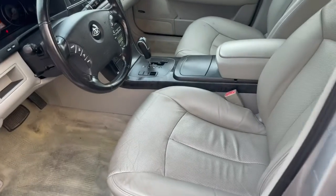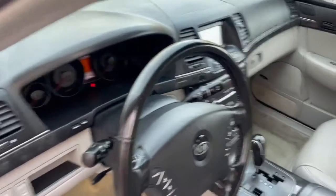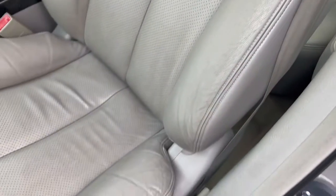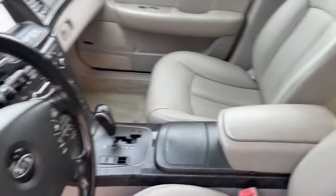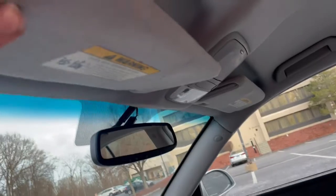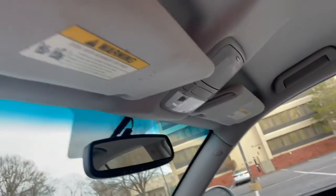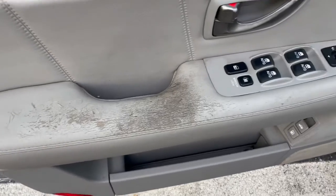The interior is pretty decent on this car. It does have some carpet stains, but the steering wheel is very nice. The dash is nice. This seat's in good condition. It shows normal wear, but all in all, it's in good condition. Center console is not worn out. The only thing I did notice on this car is for some reason these visors come down a little bit. They're more annoying than anything. They really don't do anything. I'm tall, they don't affect my sight, but they're annoying. This door panel is worn out right there, as you can see.